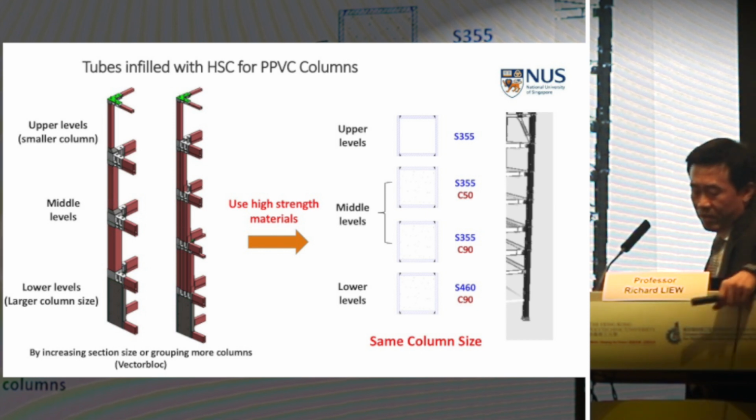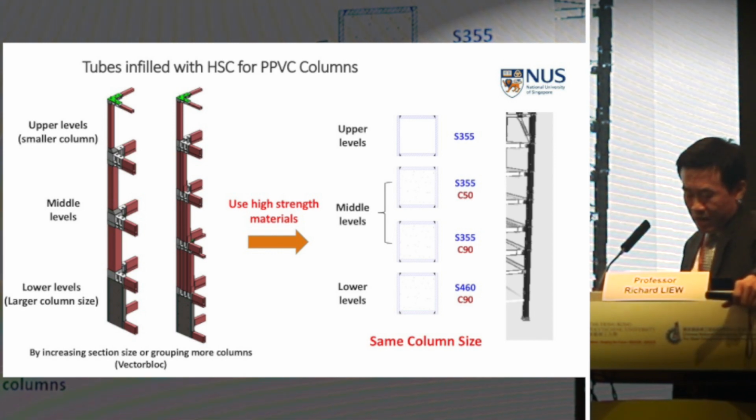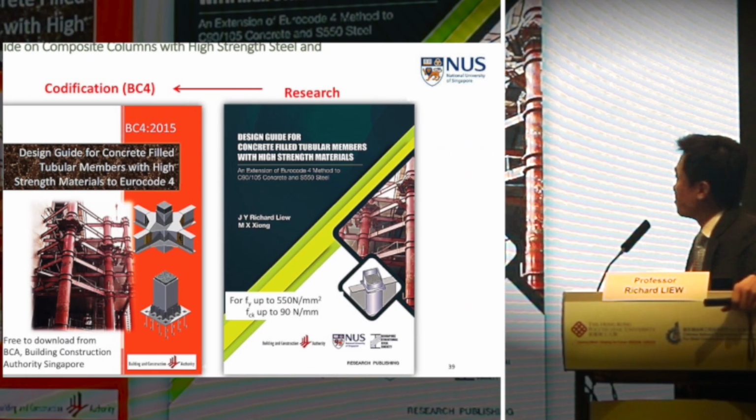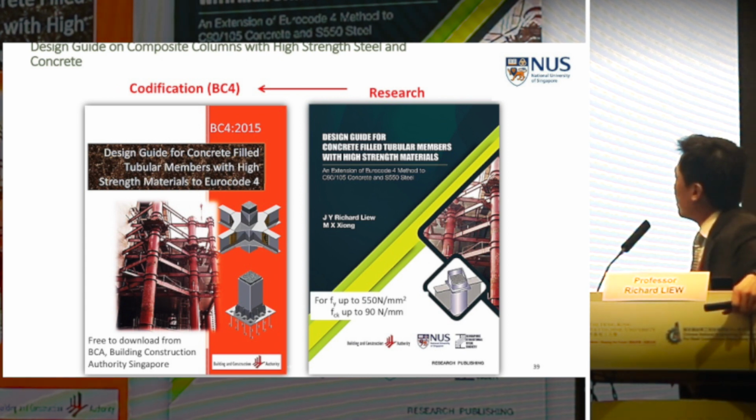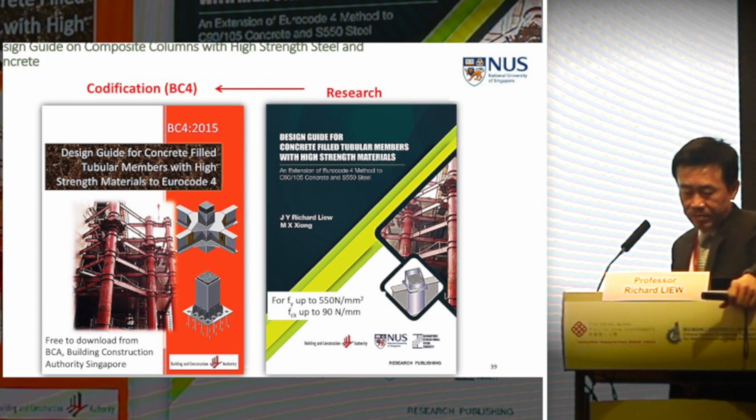So with this additional detail, we are exploring the use of what we are very good at to design PPVC high-rise buildings. The method of how to use high-strength materials and high-strength concrete has been published, and now the design guide has been issued. You can use high-strength steel up to 550 and concrete strength up to 90 for high-rise building construction in Singapore.